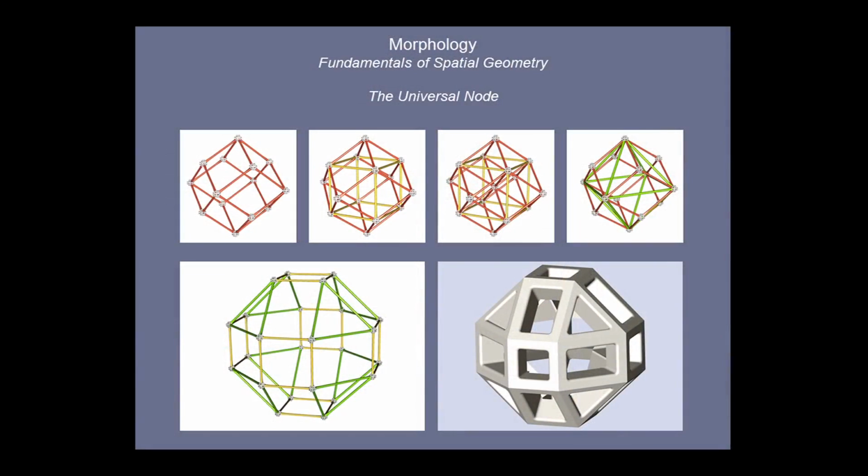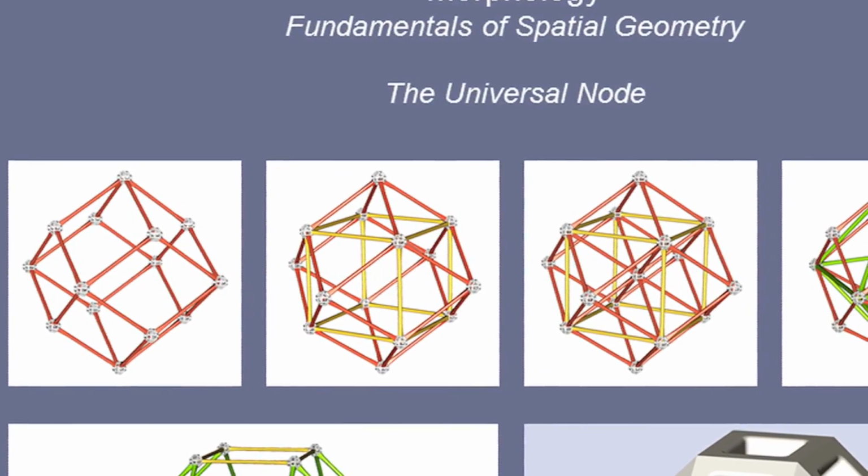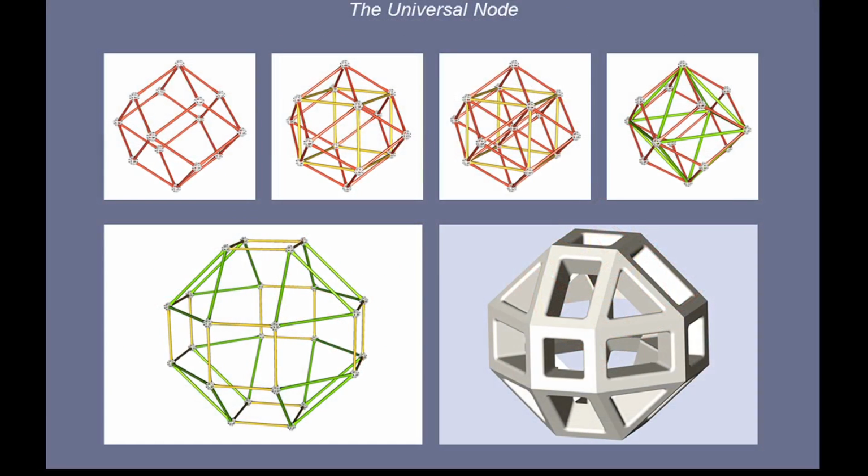And this just shows some other things you can build with it, the rhombic dodecahedron, and a cube in the rhombic dodecahedron, and so forth. And then the actual node, which is the core of that, is a rhomboid cuboctahedron, which you see in the lower left, which is a truncated cube. If you start with an octahedron and truncate the vertices and the edges, that's what you'll get.